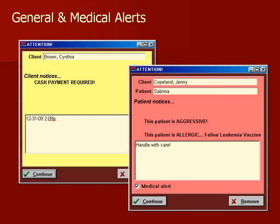General and medical alerts. What about those times when you would like Avamark to automatically alert you of any concerns regarding the client's status, a patient's behavior, or chronic medical condition? This can all be done through the utilization of the alerts windows. These alerts can be manually displayed or automatically displayed.